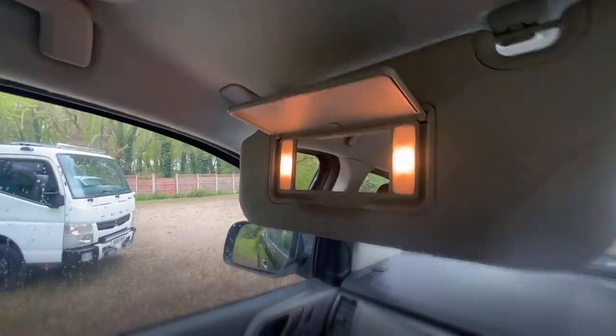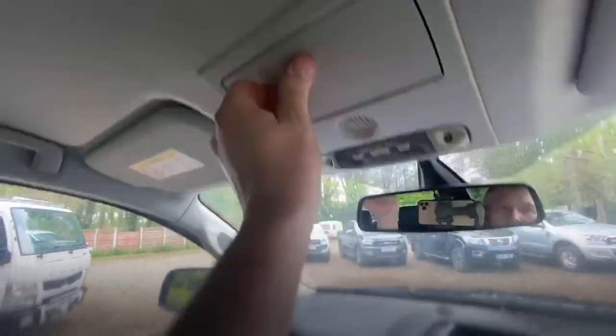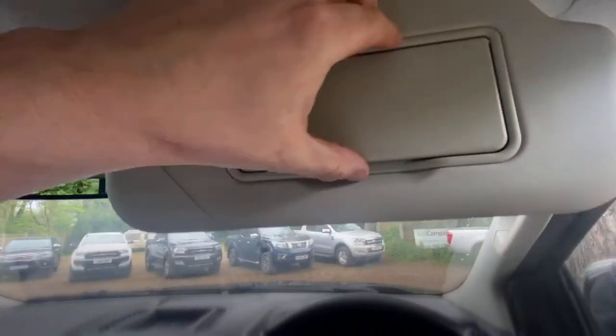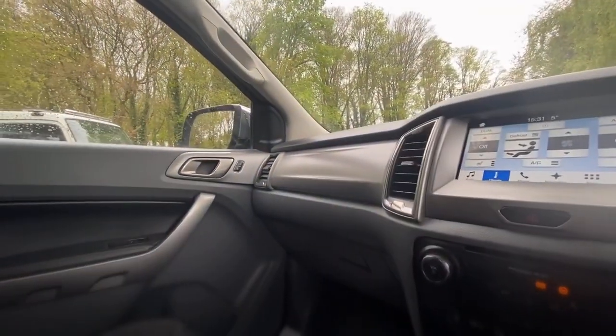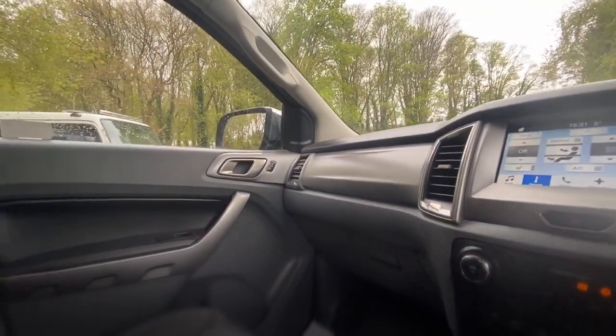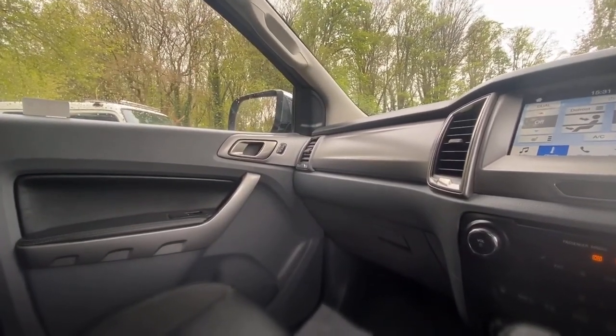So yeah, that pleases your missus. Spectacle holders. Everything works as you would want it to. It smells nice inside. As an ex-smoker, you always pick up on it. It's a pain, to be honest with you. So if I was ever going to look at a car and it smelled of cigarettes, I'd just walk away.